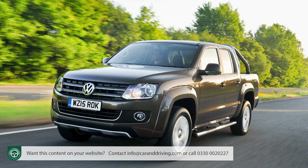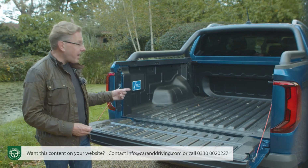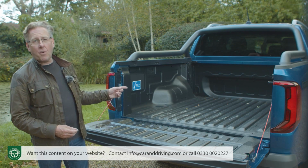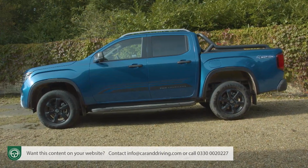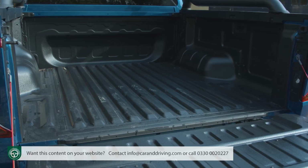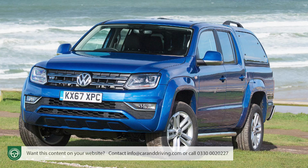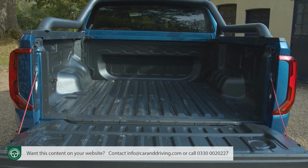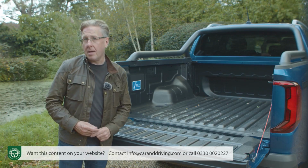One of the clever features of the original Amarok was the way that the rear shock absorbers were mounted outboard of the chassis rails to free up space, and that's been carried forward here, which is needed because despite this Mark II model's increase in overall length, the cargo bay at 1,544mm wide is 11mm narrower than before, measuring 1,222mm between the wheel arches, which is 60mm narrower than before.